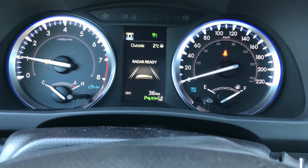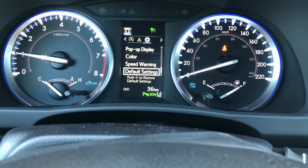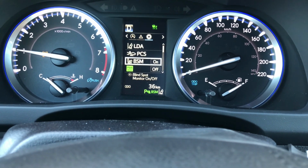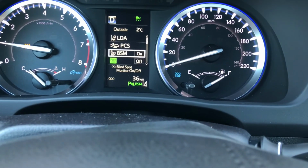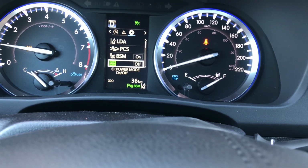So if you start wandering, it will turn the steering wheel automatically back to correct you. It's a weird little sensation when you first do it, but it's a nice option after you get used to it. I can set up a bunch of different informations right there. Blind spot monitors. I can go right there. You can see the blind spot monitors if I turn them off and turn them back on. They're on both sides. That's one of my favorite features that these things have. And of course, power mode, I can turn that on or off right there.